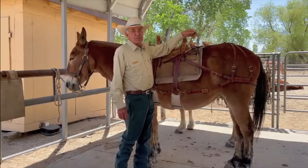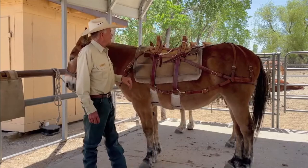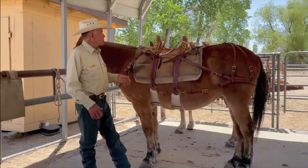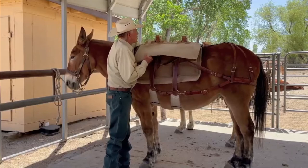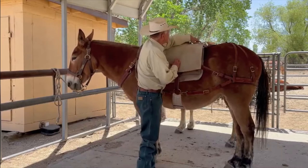The component that we're going to add to this saddle, that we always use together, is called a side pad. Just a canvas pad that will go over top of the saddle. It does several things. One, it protects the rigging of the saddle.